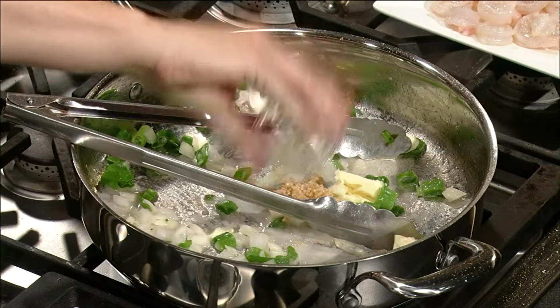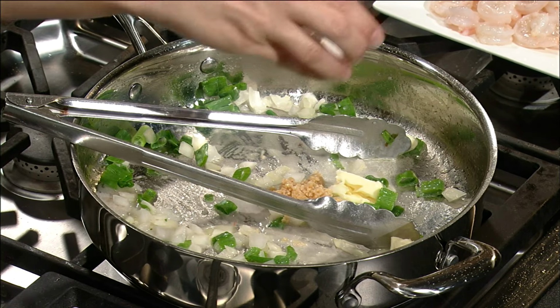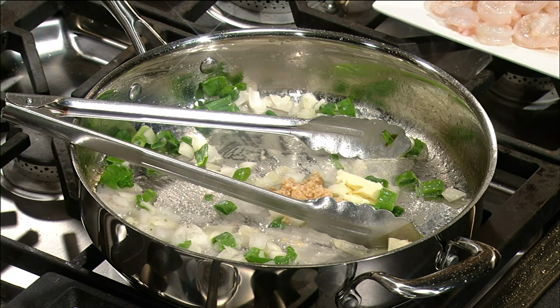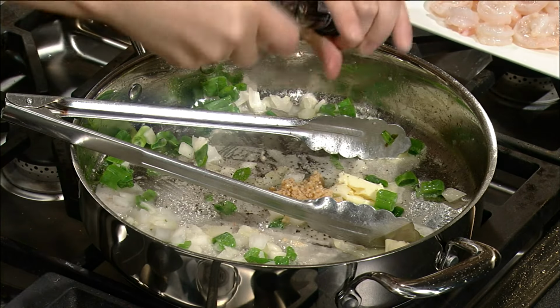So we're going to get that going. Add some garlic in here. Some minced garlic, a little bit of salt, and some cracked black pepper, which is always good.